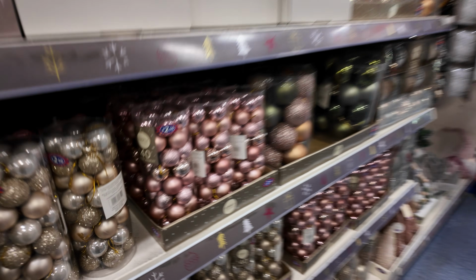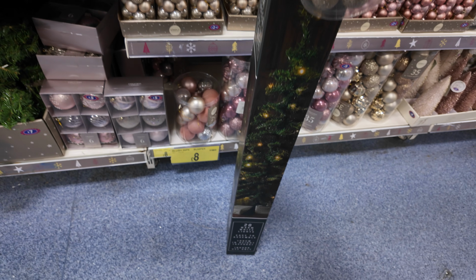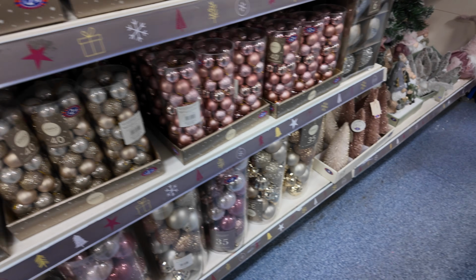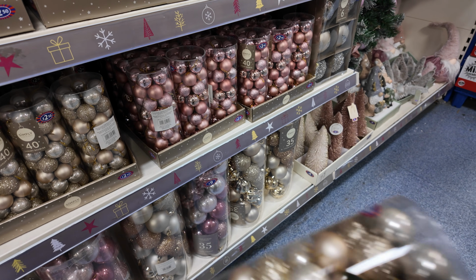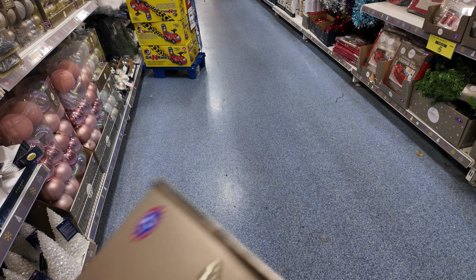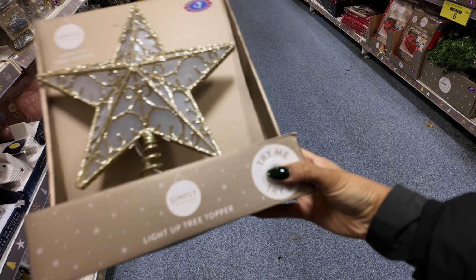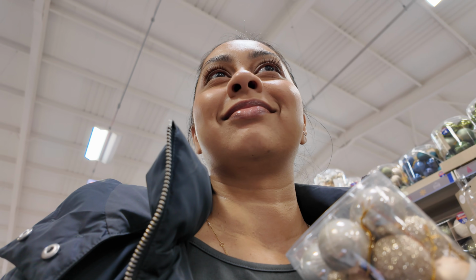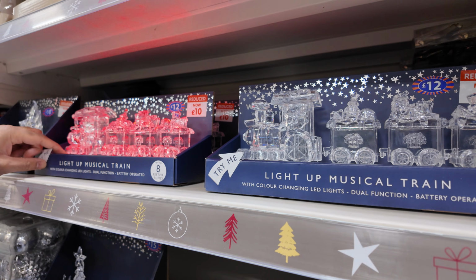Basically, we're getting this for the entrance. It's very small, so I need small baubles like these. But I think I want to go for this colour. We literally need something like this. We don't have a good star. Everything lights up on our tree except for the star, so we actually needed something like this. Anyways, we're gonna go to the till.